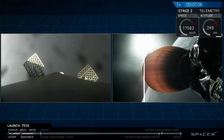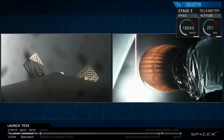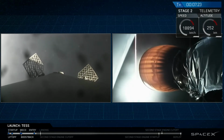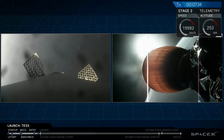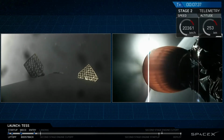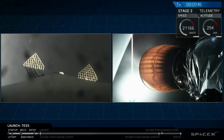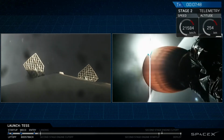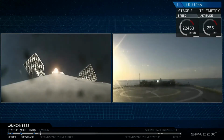Okay, as stage 2 continues to burn, we are getting TESS into a nice circular orbit. Stage 2 with TESS on top will coast for about 35 minutes. Stage 1 is transonic. And as you heard, stage 1 is transonic. We're about 10 seconds away from that landing burn. Note that the drone ship is situated approximately 300 kilometers off the coast of Florida. And as you can see, that landing burn has started. Let's see if we can catch it.